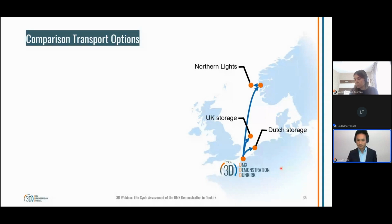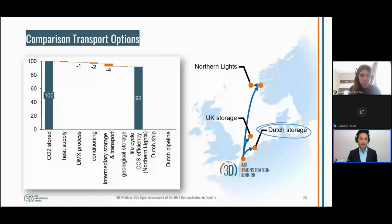Dunkirk steel plant. In the results that I've shown to you previously, we have considered Northern Lights, which is quite far away. So now I'm going to consider a closer storage site, the Dutch one, which is only 200 kilometers distance from Dunkirk. Here you can once again see the results from the previous slides. And if I consider the Dutch storage site and shipping, you can see that the carbon capture and storage efficiency increases. And if I furthermore go on and consider pipeline, the efficiency increases even a little bit more.